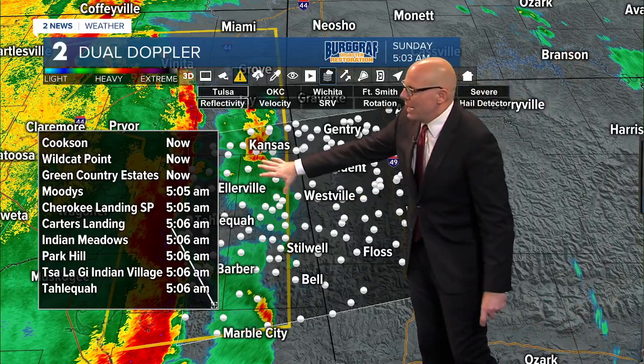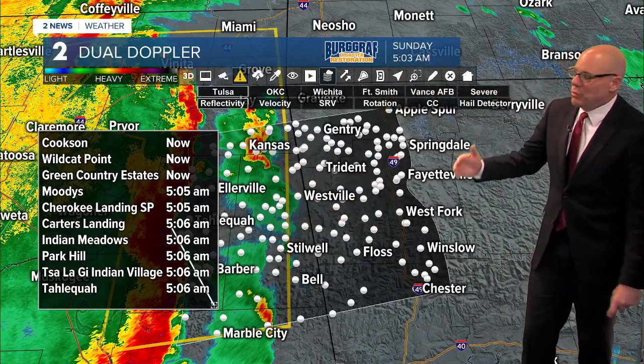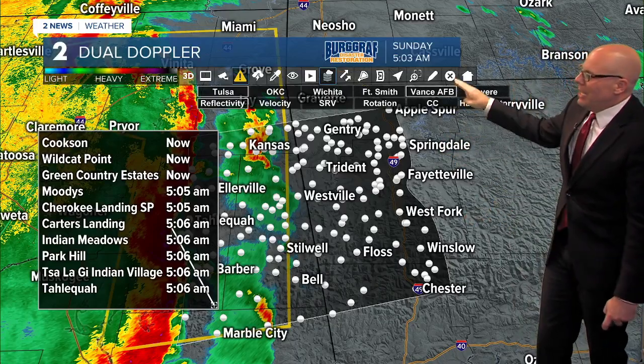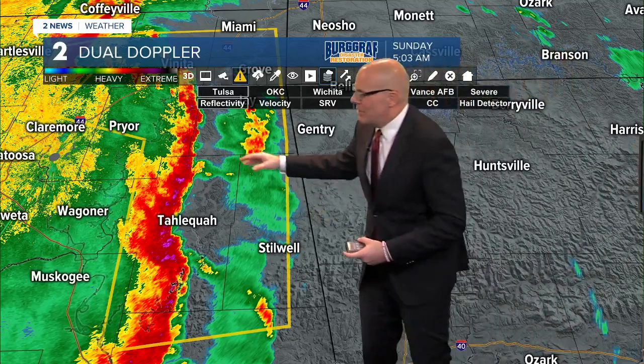Adair County farther downstream here, we've got areas from Westville back down to around Stillwell. This is probably now within about 20 to 30 minutes of moving into your vicinity as well. So damaging wind is going to be the main concern. Again, get inside away from windows as this does move in, and we still have to just monitor this.